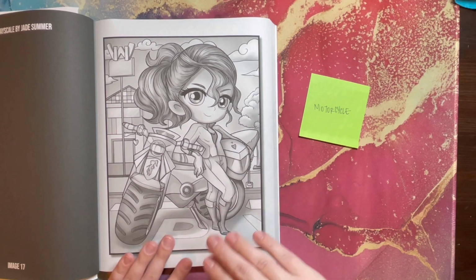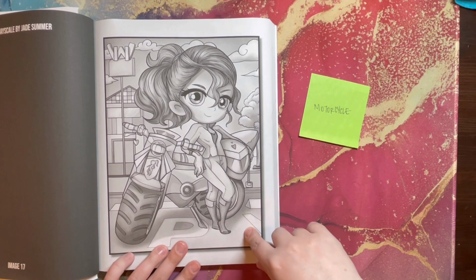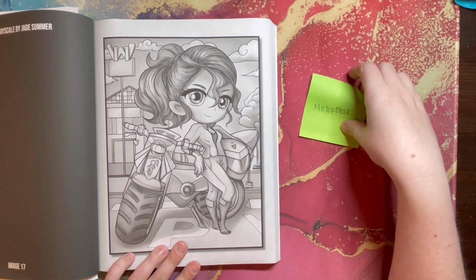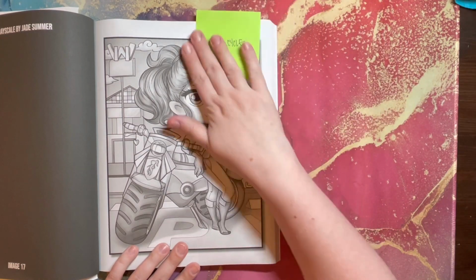Now that's okay because I really plan on wanting to color a lot in this book. And I think this page is kind of fun. I've seen a few people color it recently, so this one will be fun to color. This is my little motorcycle girl.